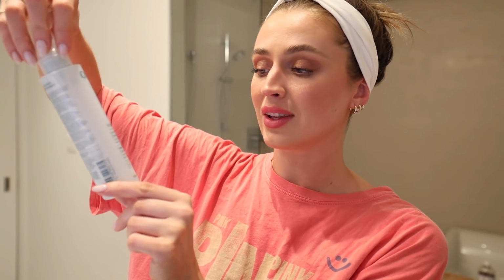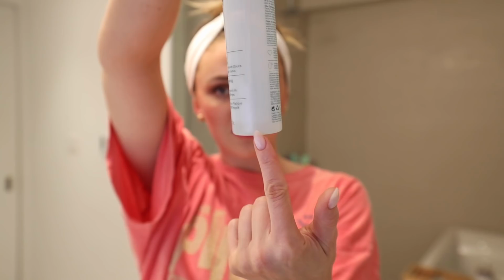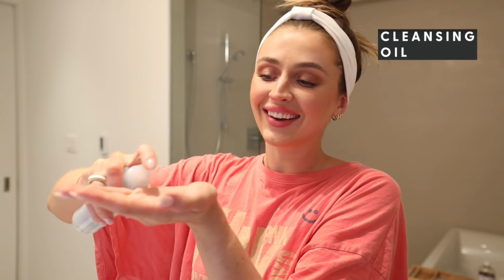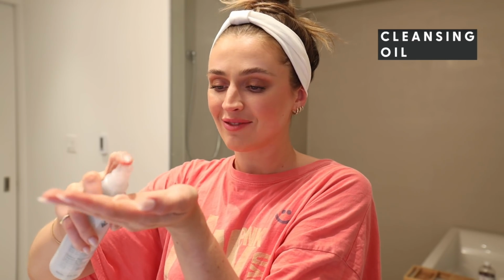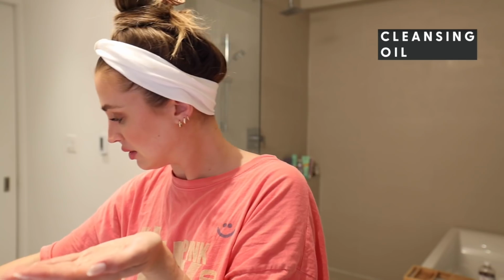I've been using the Caudalie Vino Clean Makeup Removing Cleansing Oil. Look at this. This is literally gonna be my last use. I've gone through this entire thing. Oh my gosh. Yep, that's it. That's all she wrote. Oh, farewell, my sweet friend. You have been so loved.